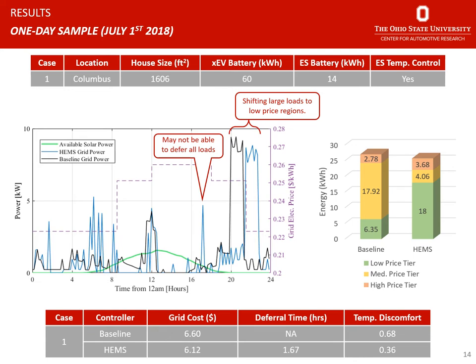It is also quite clear that the HEMS tended to use more grid power early in the morning before the price increased. Of course, the HEMS will not be able to defer all of the loads to the lowest price region, and its decision-making was not necessarily to move everything out of the high-price region, but instead to find the decisions that led to the minimum cost. This becomes quite clear when we look at the figure on the right, where we can see the distribution of energy accumulated in every price region. The HEMS overall moved the majority of the power to the lowest price region, but it actually took more energy in the highest price region.